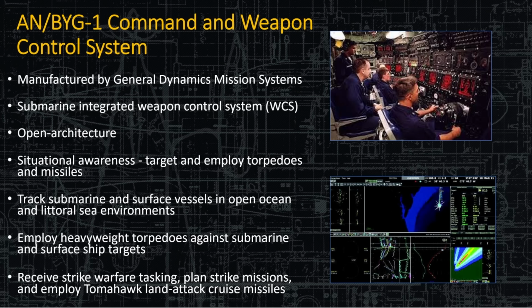So at one glance, the captain can look at that screen and say, all right, we've got 5 contacts. 3 are on the left drawing left, 1's on the right drawing left, and we have 1 on the left drawing right. We're not in a good position. It is time to maneuver the submarine. I did that in 5 seconds just by looking at that screen.